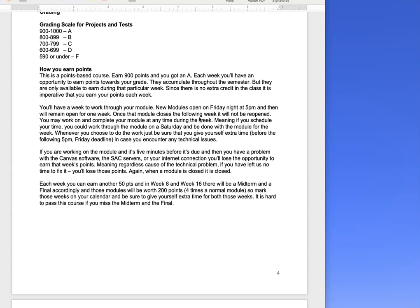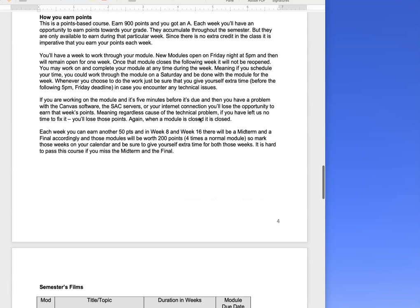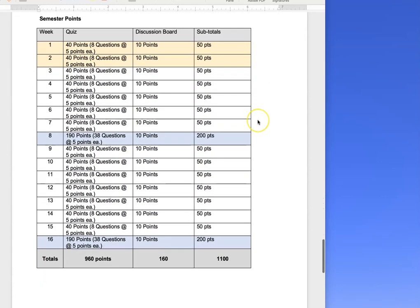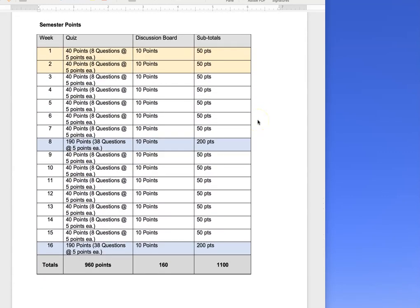I have a whole separate section just on how you earn points, but let's take a look at that now. I say that there's no extra credit. There's no extra credit that's built outside of this class, but built into this class, I do something that's a little bit different than other people. The first 2 weeks are bonus weeks.